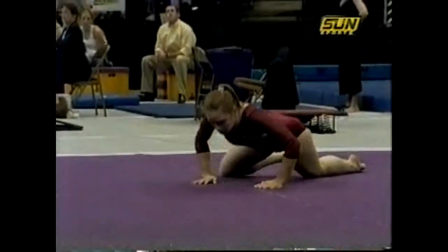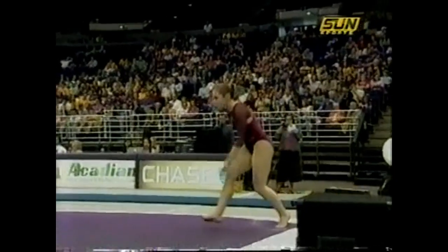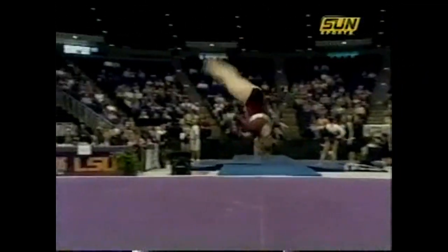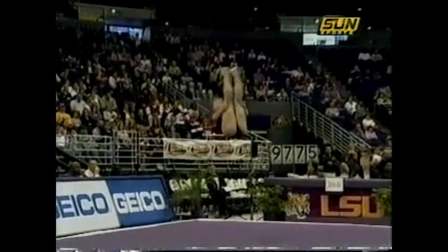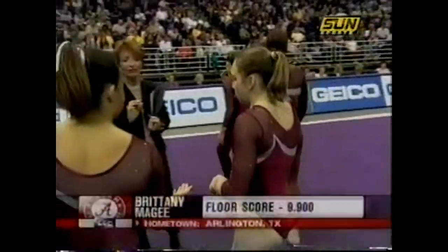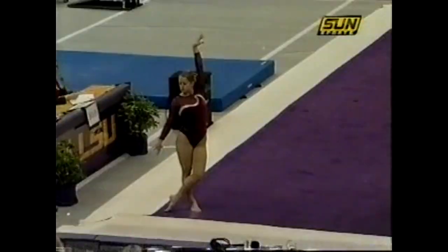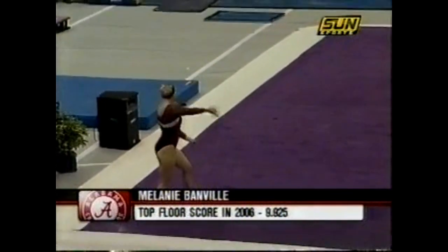Opening with an E, finishing with an E, solid landings. You really don't get much better difficulty across the country than this routine from Brittany. Take a look at this middle skill, so difficult. 2 whips. She's a little bit high here on the back handspring, but she's so athletic, she's able to pull out a huge double pike and a solid landing. So as the Crimson Tide try to overtake the Tigers, a 9.9 for Brittany. She let her team down a 9.275, but she can still offer a lot on floor as we see Melanie Banville, the freshman.